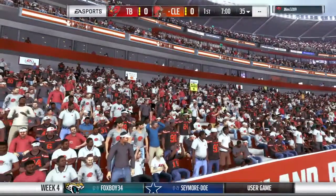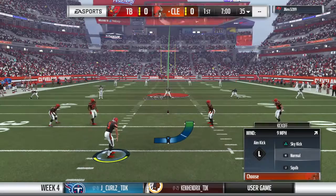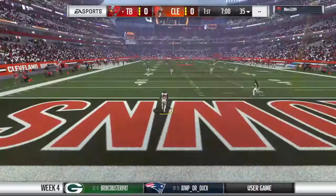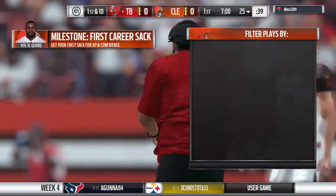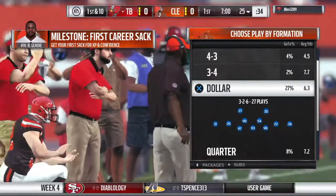Just off the shores of Lake Erie, we are at First Energy Stadium in a city aptly named after its founder, Moses Cleveland, way back in 1796. Today, it's week 4, and we've got what should be a great one here between the Tampa Bay Buccaneers and the Cleveland Browns.